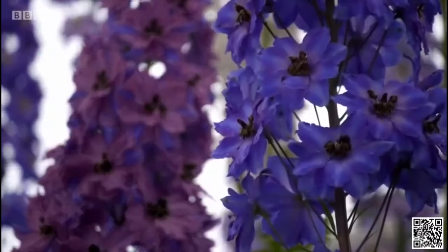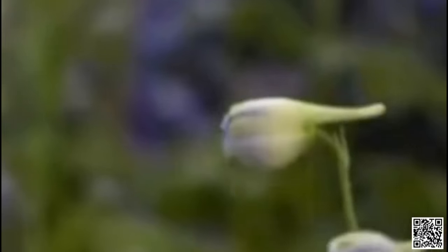I've got something to tell you. I'm in the Floral Marquee, but I've got the blues. Not that there's anything melancholy or unhappy about it. Far from it. I'm enchanted by the beautiful blue hues of so many flowers in here. Most gardeners absolutely adore blue. It's got this quality that no other colour has.